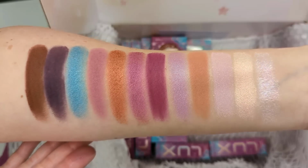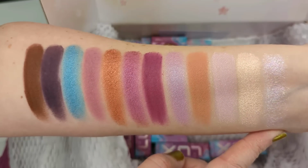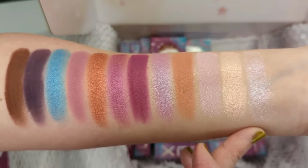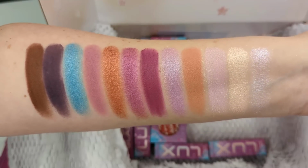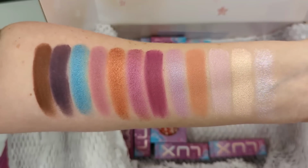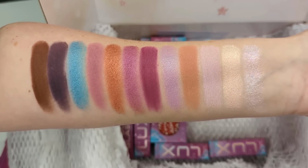Okay, so here's the palette all swatched out. This shade really surprised me. It looked white in the pan. It's called Hologram, but it actually is a shifty shade and it has all these really beautiful multicolored glitters in it. Also, here's the other duochrome shade that I mentioned before. This is just a really pretty palette. I can't think of anything that it looks like off the top of my head. If you guys can think of something, let me know, but I feel like it's more of a unique color story and I'm definitely excited to use it.